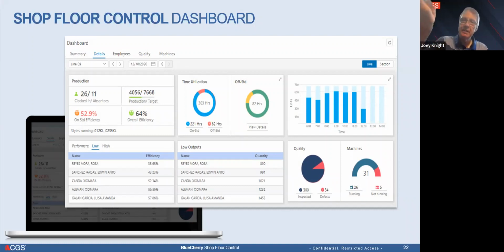The terminal will allow them to touch the screen and select the issue they're having. A box will drop down and it will be created by you, and the operator can actually select what issue they're having. The supervisor can see that in real time and react much faster than the old way. So all of that's in real time. Once the operator touches that screen, that off standard begins being recorded at that time.